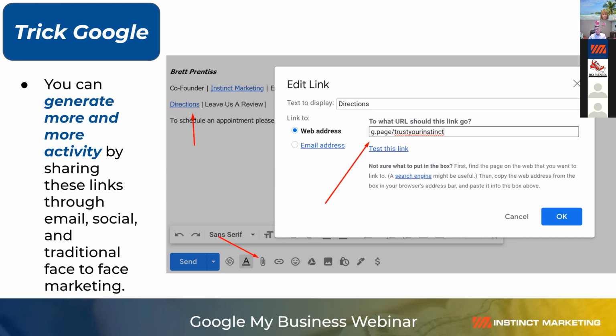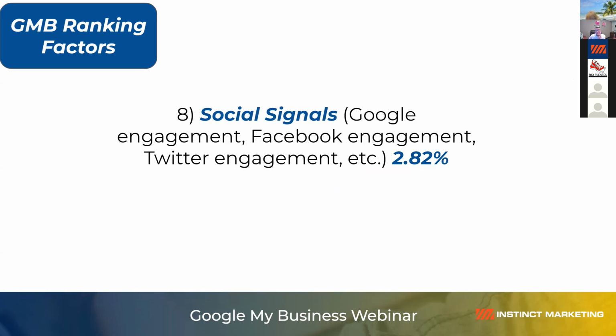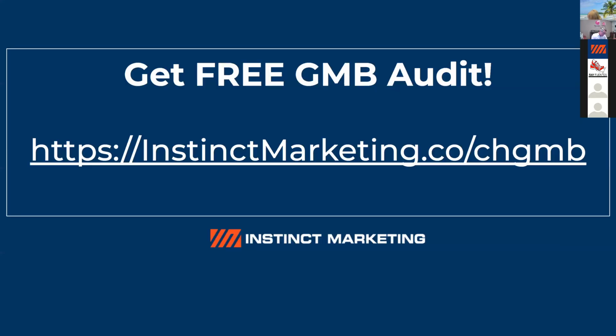And the last thing, traditional face-to-face marketing, which I hope will be happening soon. When you hand out your card or whatever it may be, make sure you say, hey, all my information about my business is on this QR code on my business card, and do it that way. So now it's included in social signals, not the highest level of importance, but every little bit counts. And I think we all know that as business owners.